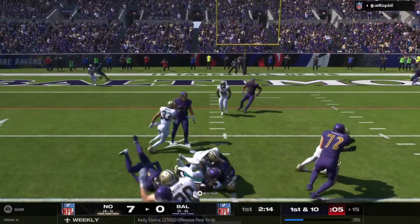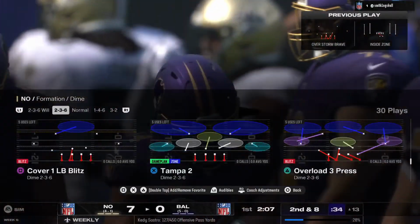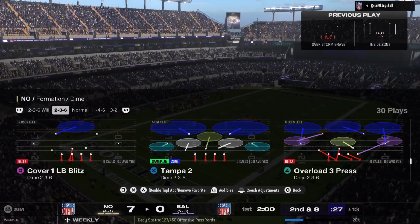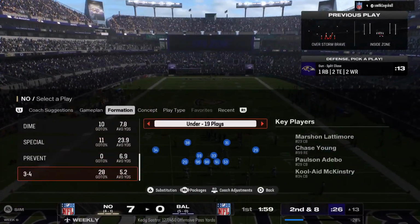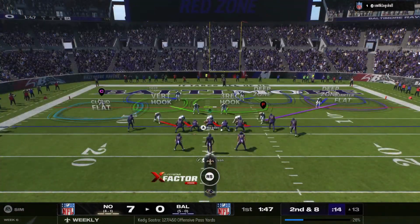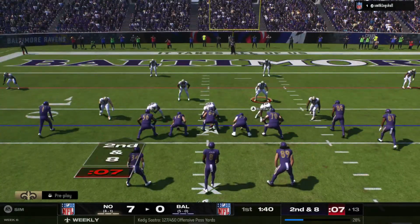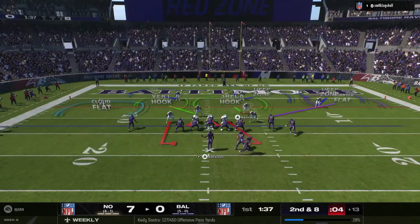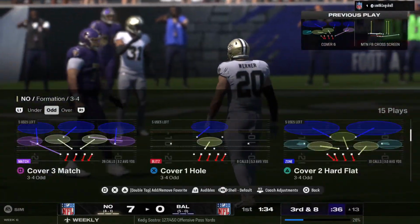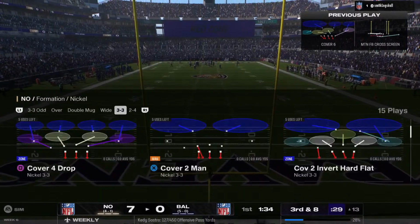On the ground, here's Keaton Mitchell. He'll be taken down after a gain of 2. Second down, Jackson. Oh, trying to set up the screen, but that is going to fall incomplete. He decides to go with this safe throw and throws it well short of the sticks. And at this level, Mike, you just can't miss layups like that.